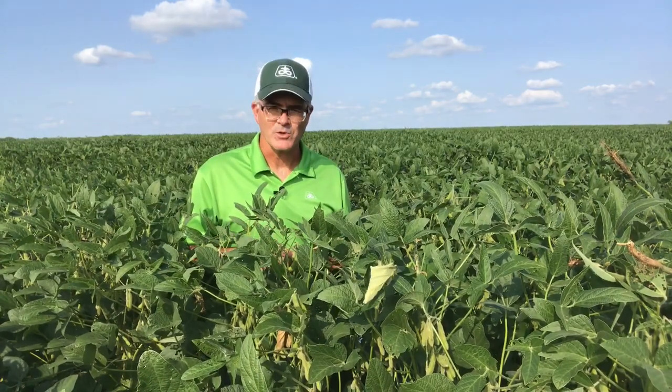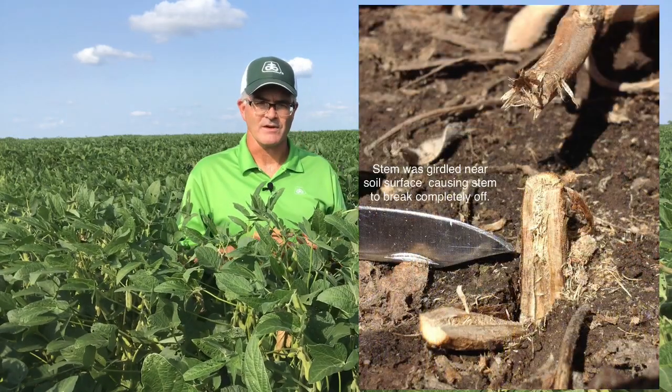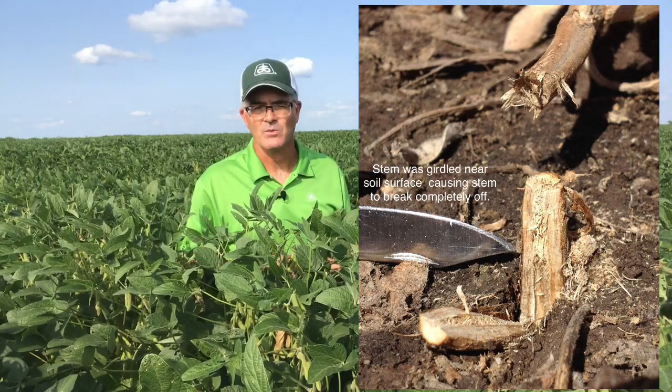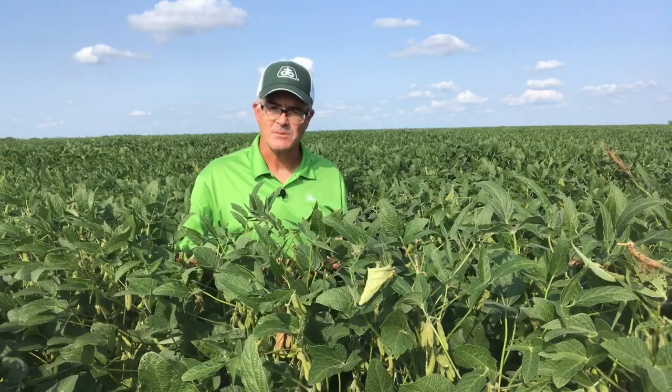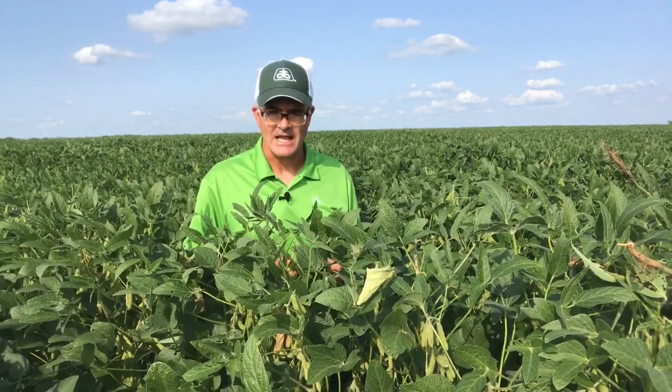When the soybean plant approaches maturity and it starts to dry out, this triggers the stem borer larvae to girdle the base of the stem as they migrate down below ground where they will overwinter. If you can keep the plant healthy and alive for an extended period of time, it can somewhat fool the larvae into delaying that girdling action.